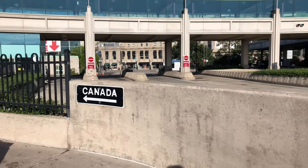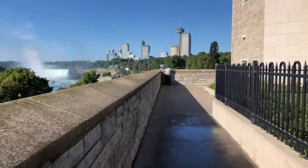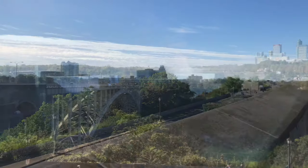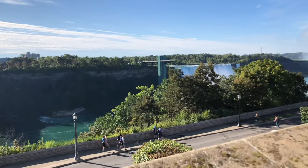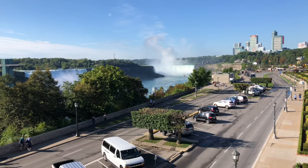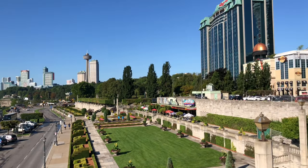Canada! There's going to be a rainbow, wait on. If you look over there, that's the US side right there. This is the Niagara Falls view from the Canadian side so far. It's a spectacular view.